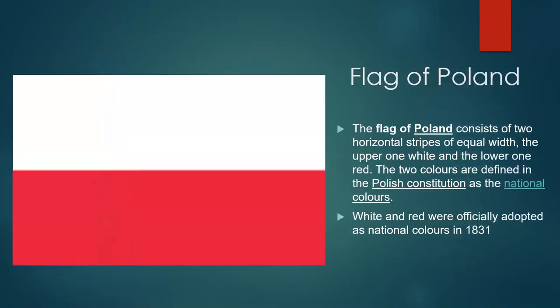Here is the flag of Poland. The flag of Poland consists of two horizontal strips of equal width, the upper one white and the lower one red. The two colors are defined in the Polish constitution as the national colors. White and red were officially adopted as the national colors in 1831.